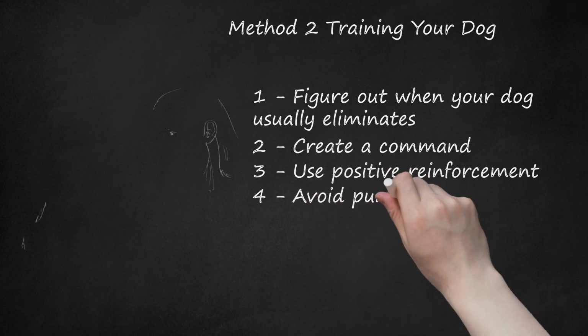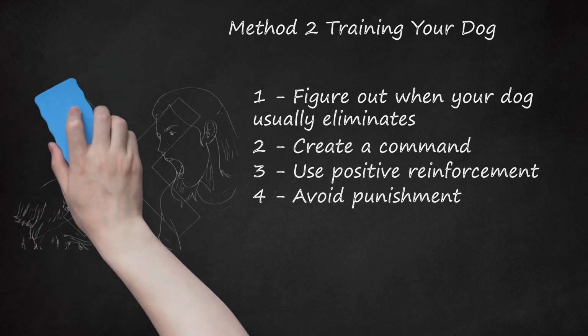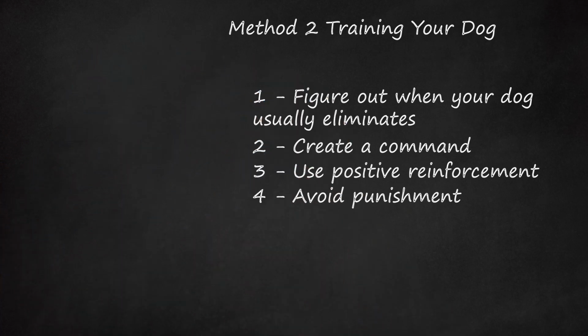4. Avoid punishment. Dogs do not respond well to punishment. Scolding your dog after he's eliminated inside or confining him to his crate as punishment will not help. It will only create a stressful situation for the dog that might make accidents more frequent. If you catch your dog in the act, clap your hands fast and say no, and then take him outside. However, never punish a dog after an accident has occurred. Dogs live in the immediate moment, so they might be confused as to why they're in trouble.